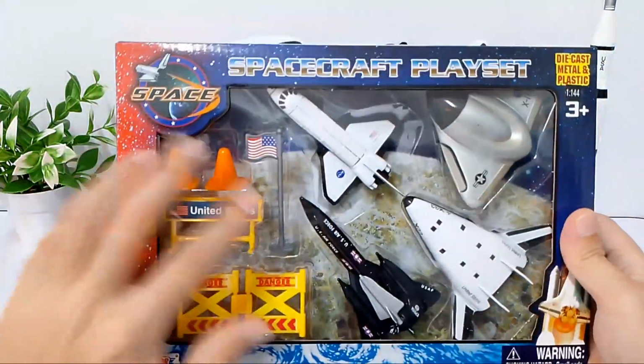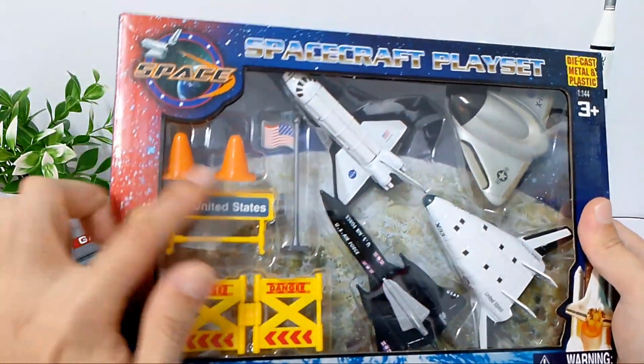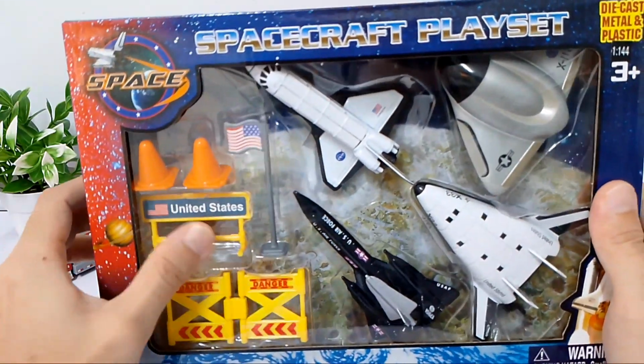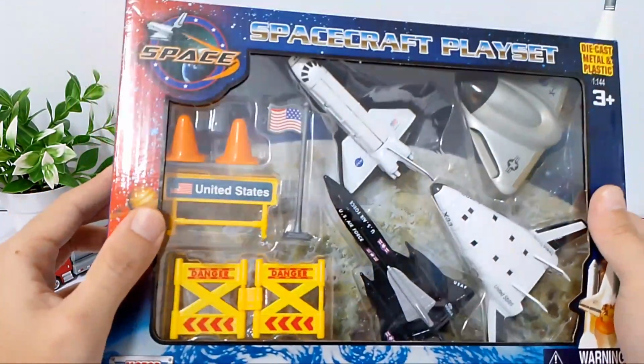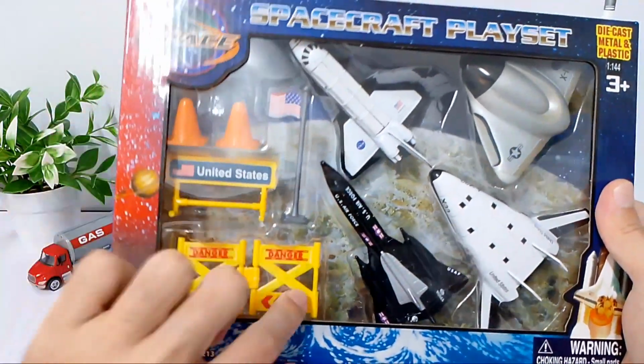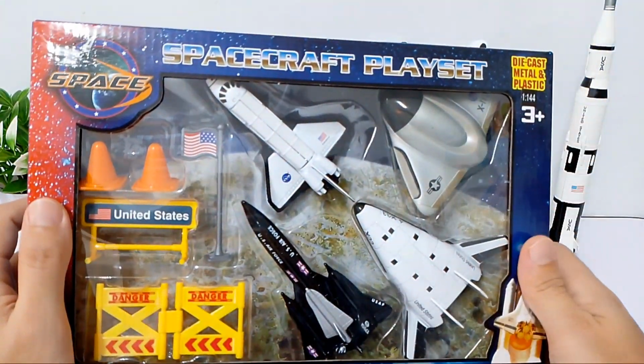So we've got some accessories in here. Okay, we've got the American flag. We've got a couple of traffic cones. We've got a United States signboard right there. And then we got a couple of danger signs, I think. I'm not really sure what those are for. But the main focus is on the four vehicles that we have here.